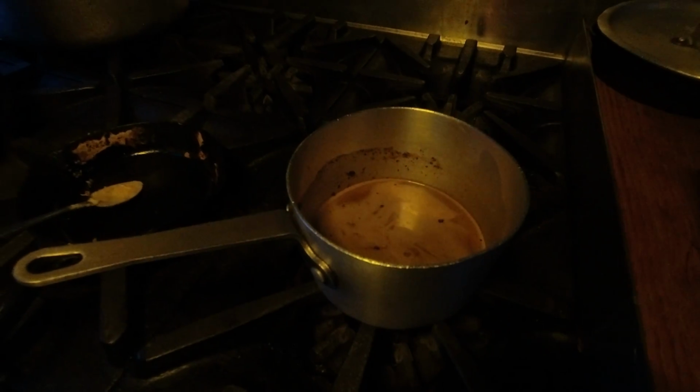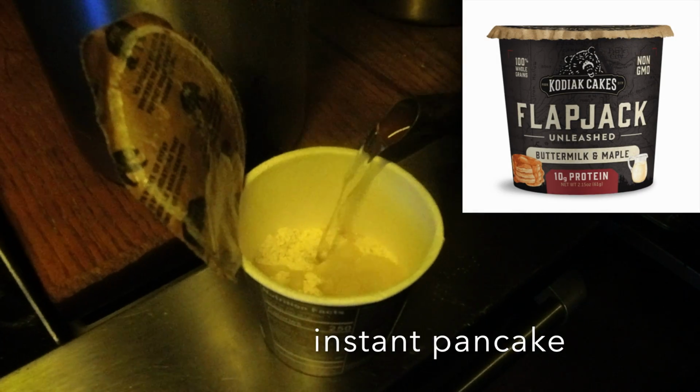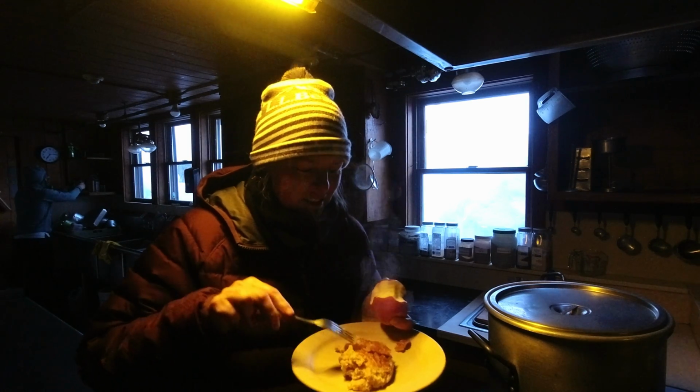In this pan I put some almond milk, and I had a blend of cocoa powder and instant Starbucks coffee, and I made like an almond milk latte here. So I think I better put this pancake stuff in a pan for a minute and see if it can turn into a real pancake. I mean, I hope this works. It's not the most perfect pancake in the world, but I think it's edible.